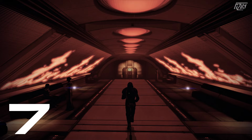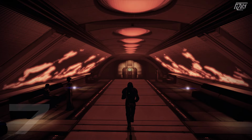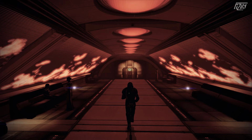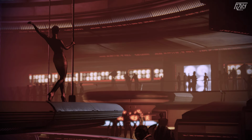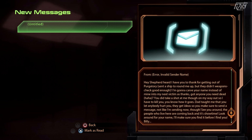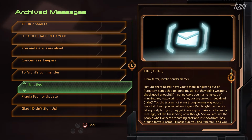Secret number 7. In Mass Effect 2, it appears as if you accidentally release a serial killer from prison. After you recruit the convict Jack in Mass Effect 2, who can be found aboard the space station prison known as Purgatory, you will later receive an ominous email from somebody named Billy.